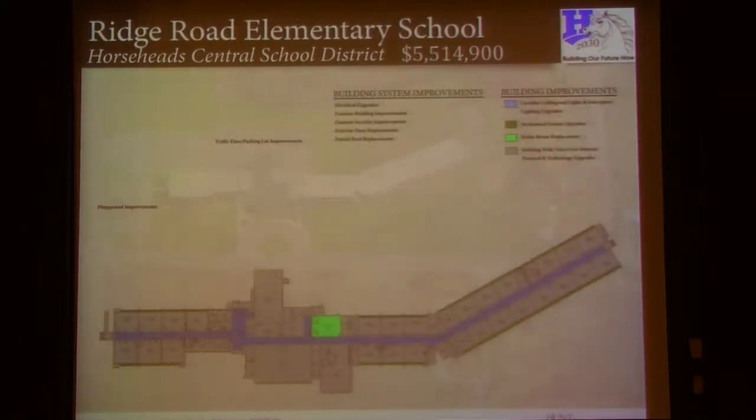Ridge Road, again, mechanical systems, lighting improvements, really focusing on that energy and focusing on building a solid shell for the outside of the building as we move forward with the project. This is another one where you'll notice the boiler rooms highlighted. So this is yet another building that has steam heating left in the district. In fact, other than here at the high school, at the elementary level this will be the last one. So the idea is getting rid of all of that old, inefficient steam heating throughout the district and bringing it to that energy efficient. Again, looking at playgrounds and looking at improvements to the parent drop-off and bus drop-off or parking lot improvements.